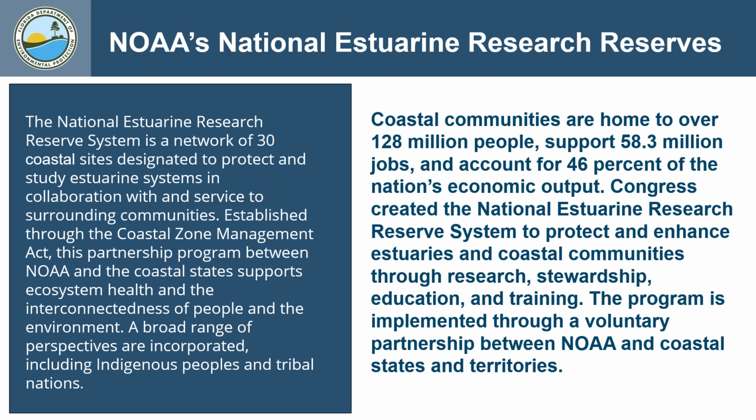NOAA established the Estuarine Research Reserve System. And like I said, it's 30 interconnected systems. If you look into the box on the right, it shows you that there is quite a bit of economy that the coastal communities provide to the United States. And most of them are the same. We talk about research, stewardship, education, and training. And it's a voluntary partnership between NOAA and the states and territories.